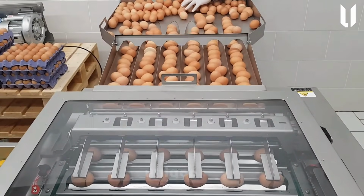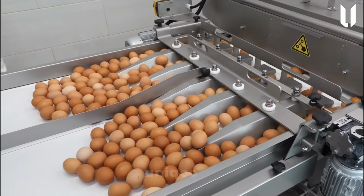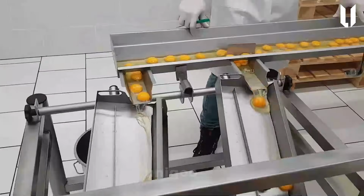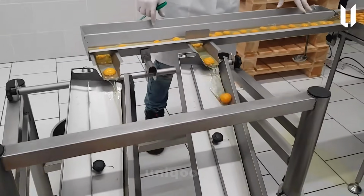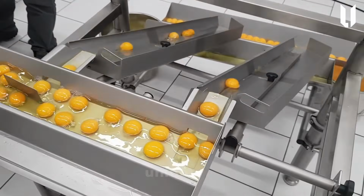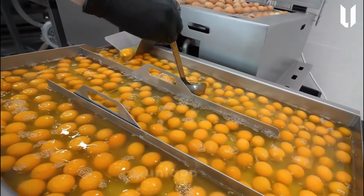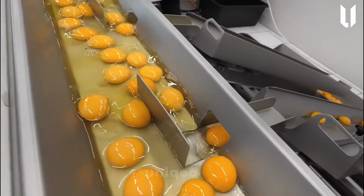For sorting eggs, the MT8 machine excels with 12 brushes and the ability to adjust the ideal temperature between 40 degrees Celsius and 55 degrees Celsius. This machine is designed to wash, sort, and separate egg whites from yolks with remarkable efficiency, processing up to 25,600 eggs per hour.